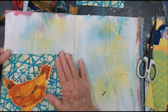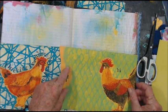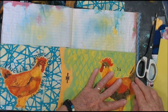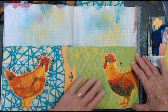Didn't cut it quite straight, but never mind. Right, I have that there. And we're going to have our friend over here on the other side. Just making sure that I am in.